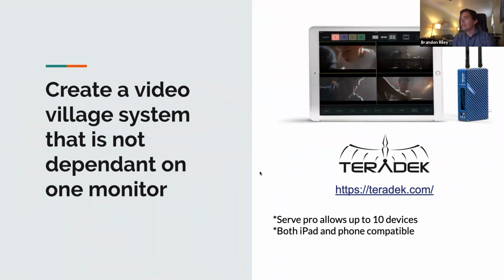So one thing that we can also think about is this idea of creating a Video Village system that is not dependent on just one monitor. Devices like the Teradek Serve Pro allow up to 10 devices. You can mix your iPad and iPhone. That's a really cool idea if you think about having to have a social distance village where people can be in multiple rooms and you can still see the monitor. So your makeup artist can still see it, costumes can still see it, without having to be crammed around the director.